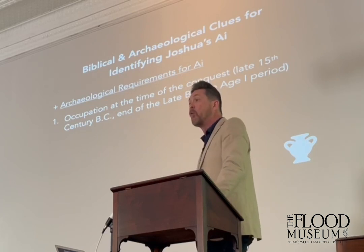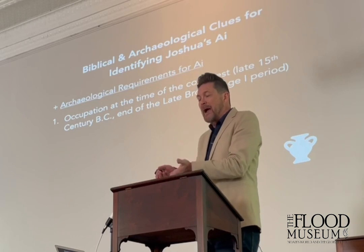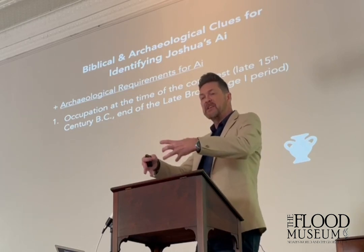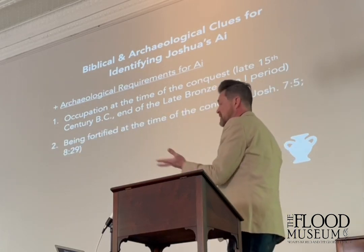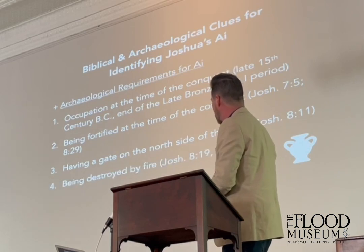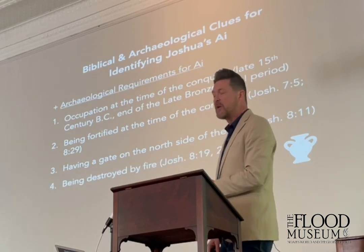And Dr. Bryant Wood actually looked for the site and tried to look at what the Bible states about where Ai is, and he looked at possible locations of where the site could be. And what he says, I'm just going to go through these fairly quickly, and if you want the slides, I'll give them to you later. But these are just a few of these. I think there are about 12 in particular.